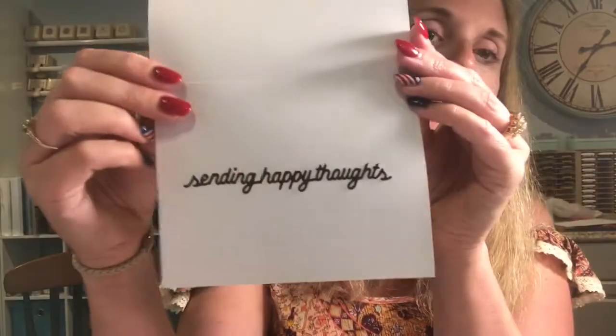This is all white gel pen, just dots, kind of like stars in the sky. And I just love, love, love the way this turned out. I'm super excited to give this to them. I'm going to try to go over on Monday and drop it off because I don't think they're open on the weekends. And then on the inside, this is Sending Happy Thoughts.